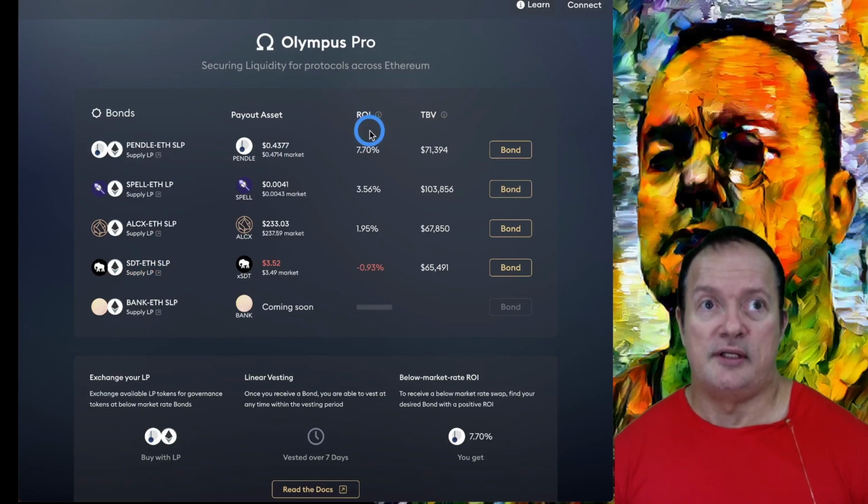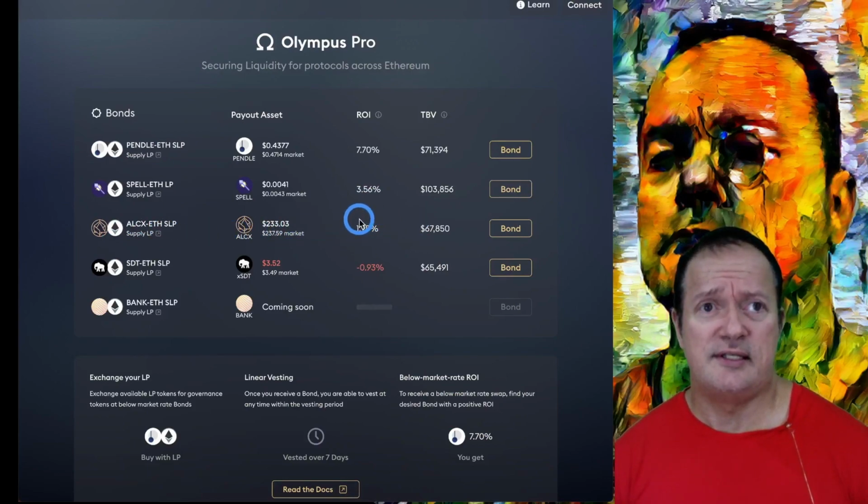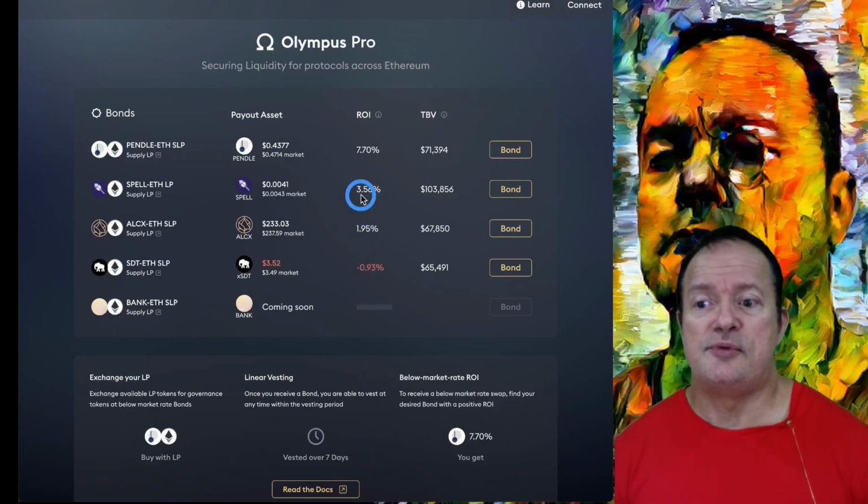That's the ROI here. Currently if you want to buy Pendle tokens, you can get them at a 7.7% discount. You can get the spell tokens from Abracadabra, which I did a video about, at a 3.56% discount as well. The Alchemix was at 4% discount, now it's at 195%. The percentages will go up and down.